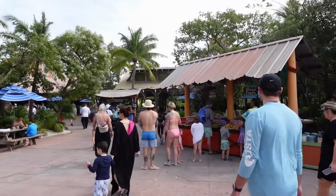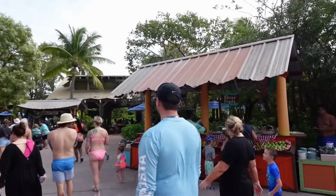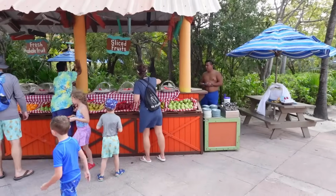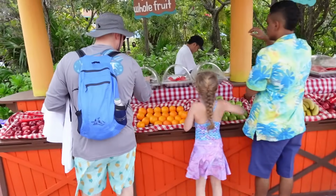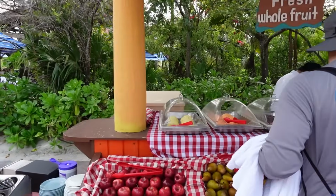Yeah, it's all included here on Castaway Cay. Oh, nice fruit selection over there. Got some sliced fruit, apples, bananas, oranges on there. Some whole fresh fruit as well.